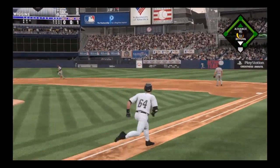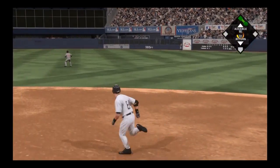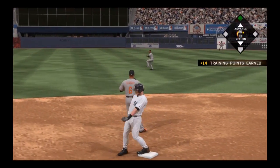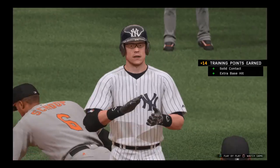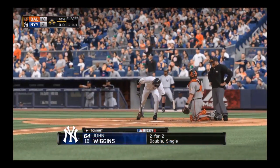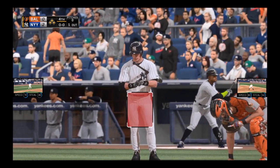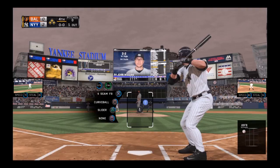Swing, line drive. That's going to be trouble. He's around first on his way to second now. And he's in there safely. He's got a double. And now you can't help but think back to that. John Wiggins will get a shot here in a bases-loaded situation, and you'd have to say they've got the right man for the job up here.